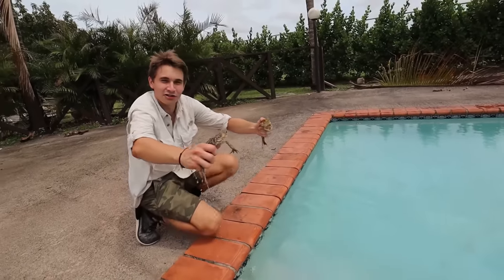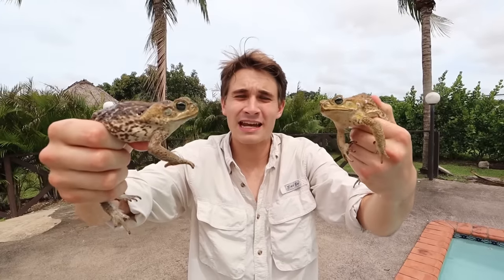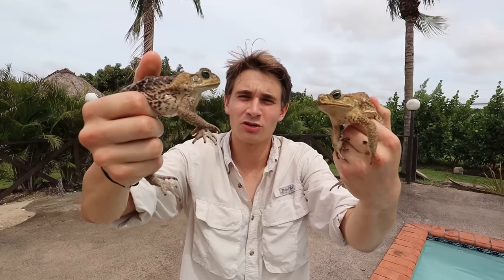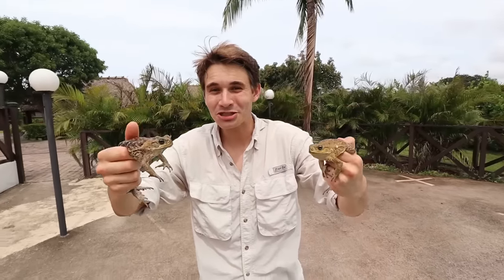Look at that. Under the water catch. We got two more of these toxic toads, and that is the rest of them from the pool. So the pool was holding five of them after last night's rainstorms. So let's get them in the bin and let's keep searching for more.